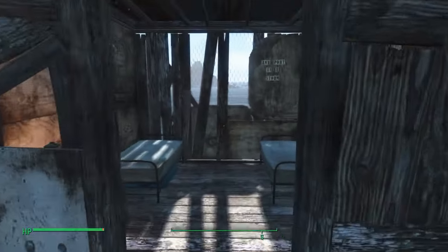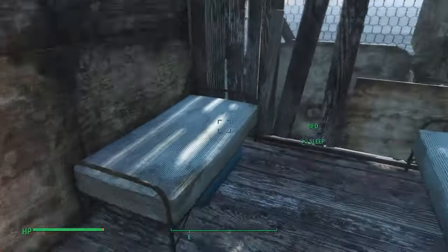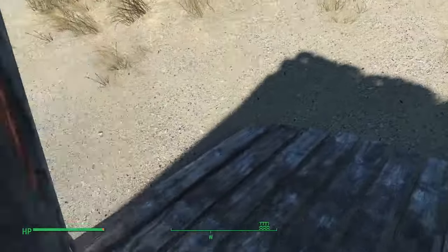Next, we'll look at a shabby shack used for the boat's crew to rest between trips. Hey, any port in a storm, right? It's also guarded by a Mark 7 turret along the shoreline's southern path.